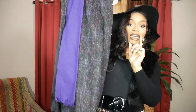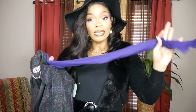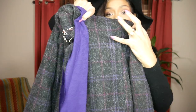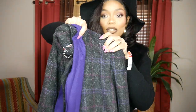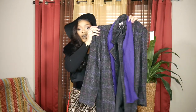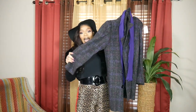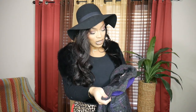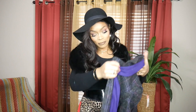You guys know I love a good vintage moment, and this one right here was calling my name. I love this coat. One, because purple is my favorite color. If you know, you know. It has a purple scarf attached to it. But not only that, in the coat, you can see that there's purple throughout there, and there's this fuchsia color, pink as well. And then this is just a classic vintage style coat. Like, look at this. I love this coat. It is double breasted. It has pockets. It's the brand New York Girl, and I love it.